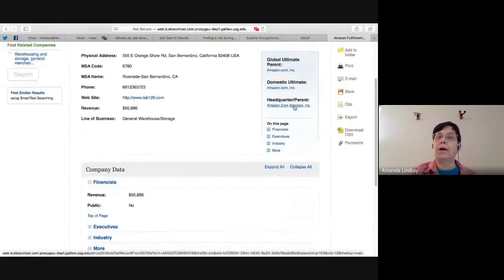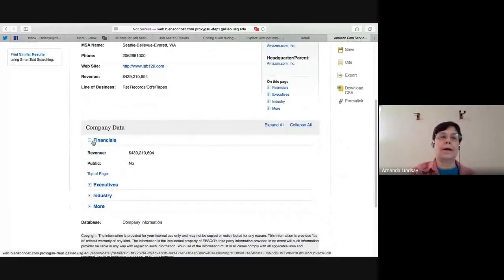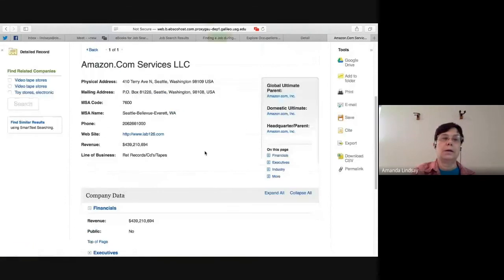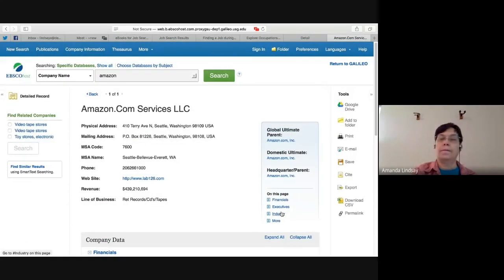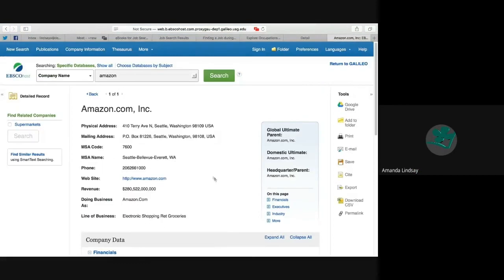Now you have the headquarter parent, so we can click on that, and that's going to give us the parent corporation. Okay, so you can find out more about financial industry. So you can look at the industry codes, and you can actually look at some more information about that in executive things. And you can look at the global company, and that gives you their information there. Okay, how much their revenue is. But the actual best resource for that are your different newspaper articles, which is what we looked at.